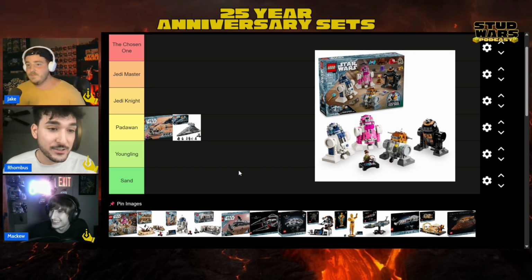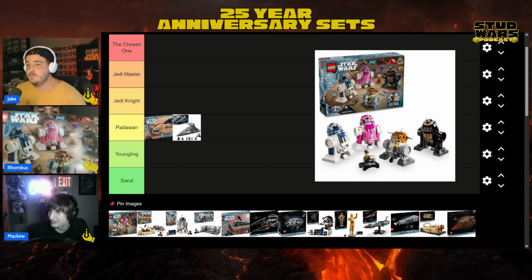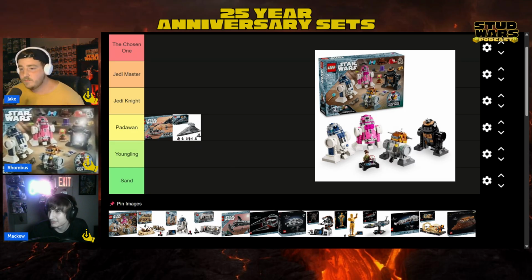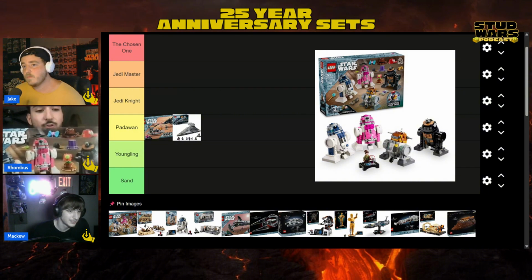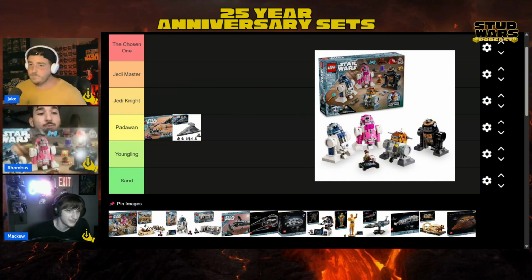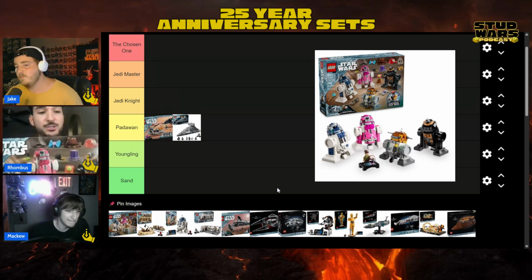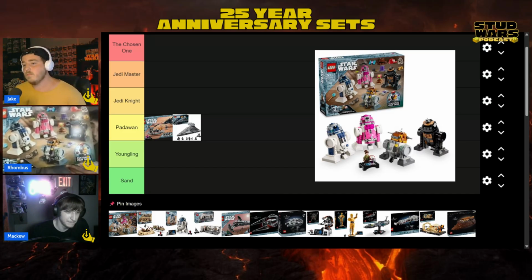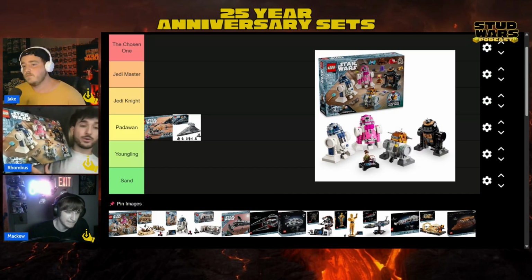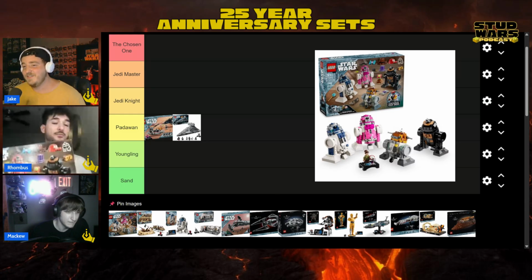Real talk, this set is not geared towards us. It's not a set for us, and that's why we don't like it. Because think about it. You got the droids, right? And you got the dress up. What is this geared towards? And there's a pink droid. What is it geared towards? Little girls. This is the first Lego Star Wars set geared towards little girls. And it comes with a young Leia as well. Is that a coincidence? I think not.